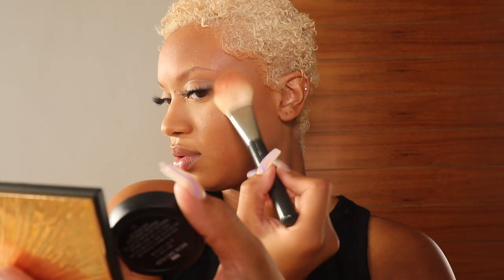This is also a baked blush by Il Makiage. It's orange, so it's gonna give me that warm look. It also gives me a little bit of a highlighter because it's baked.